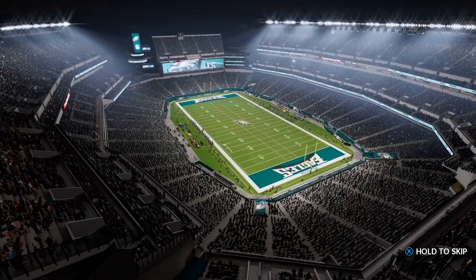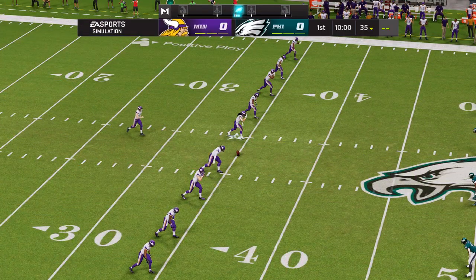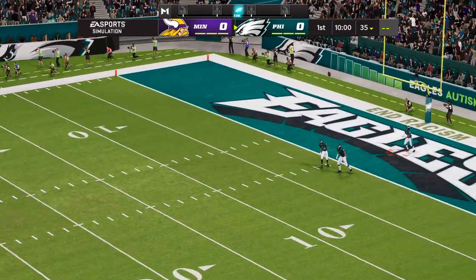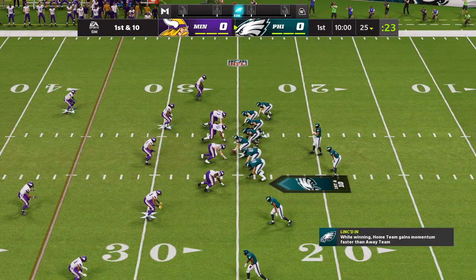NFL on EA Sports as you take a look there at Lincoln Financial Field in Philadelphia, PA. Just a short time ago, these Philly fans were in full roar as both teams made their way out of the tunnel. Pyrotechnics ablaze. They're set to go as their Eagles will match up with the Minnesota Vikings.